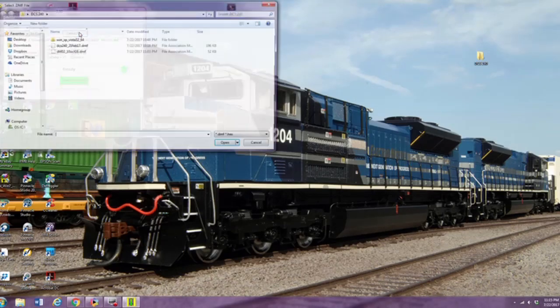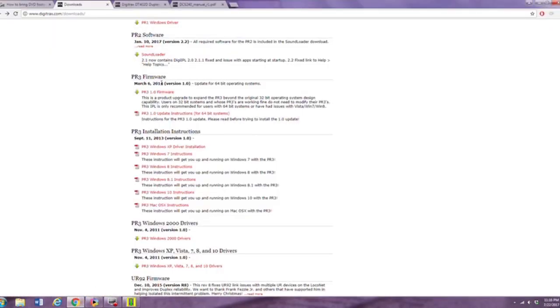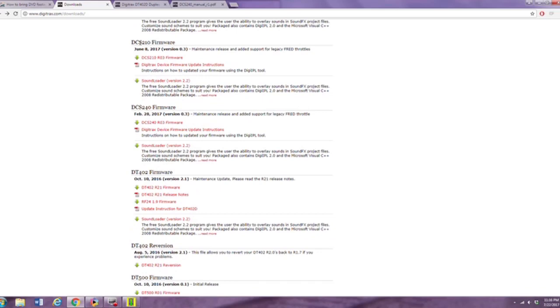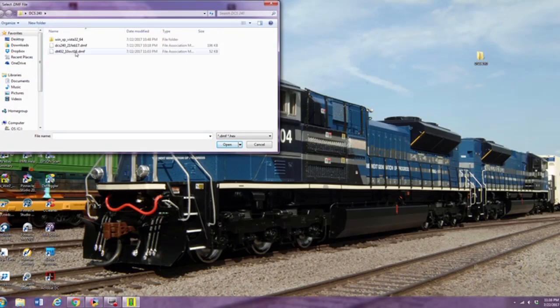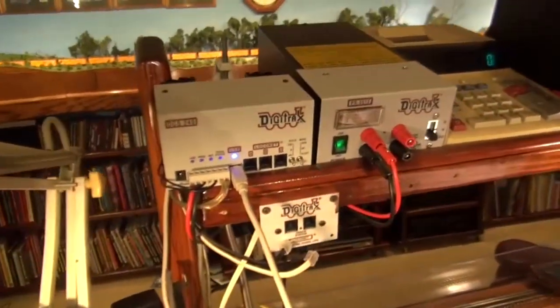We're going to head and select the firmware file that we downloaded from the Digitrax website. Listed right here, 240 firmware. I put that in our desktop folder. We'll go ahead and select it, DCS240, and then we will hit start. And if you look on your DCS240 there, it should start flashing back and forth to indicate that it is programming.